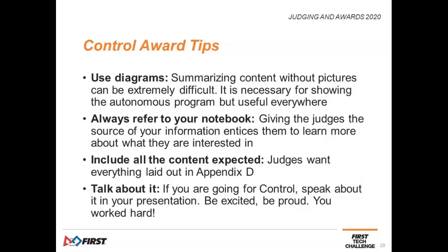And if you're able to organize your sections and have maybe even a page number that you know your source information on your control award comes from, then judges can be pointed in the right direction to learn more. So another important tip, once again, it may sound like a given, but if you're interested in going for the control award, include all of the sections that are recommended in Appendix D. Include everything, and make sure that you explain it.